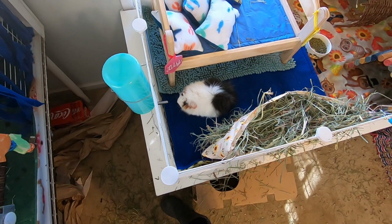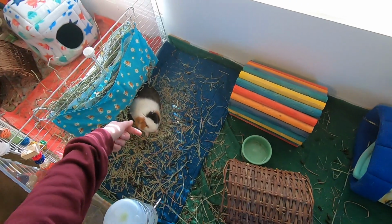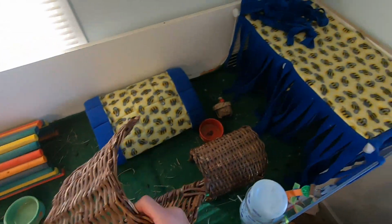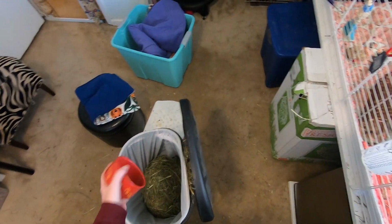You're all right, big girl. All right, Jelly Bean. Can I pet you? No. Sometimes Jelly lets me pet him. Since he had his respiratory infection, we had an agreement.